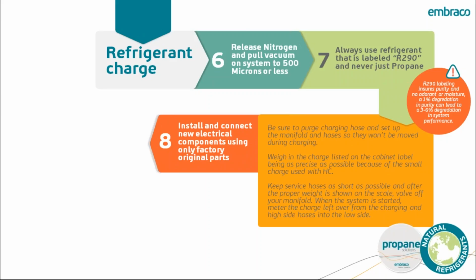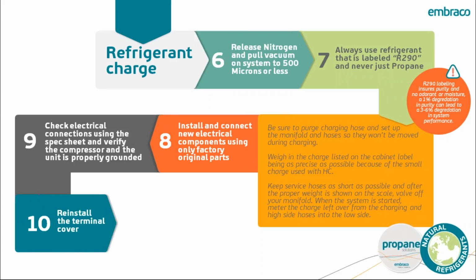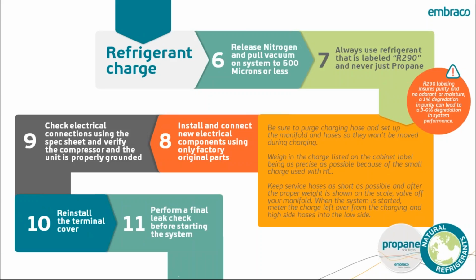Then we can go ahead and install and connect our new electrical components if they're not already installed, using only the factory original parts. If you get a replacement compressor, typically the components are already going to be installed. Go ahead and check the electrical connections using the spec sheet and verify that the compressor and the unit is properly grounded. Then we can go ahead and reinstall the terminal cover and perform a final leak check before starting the system.